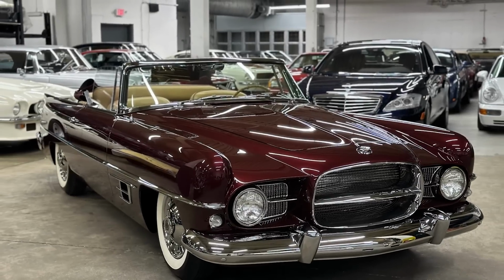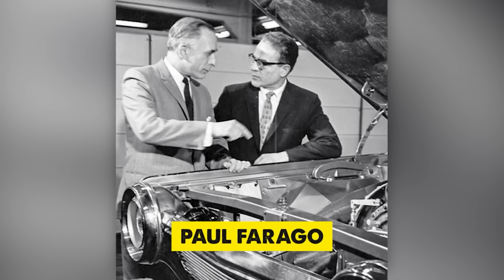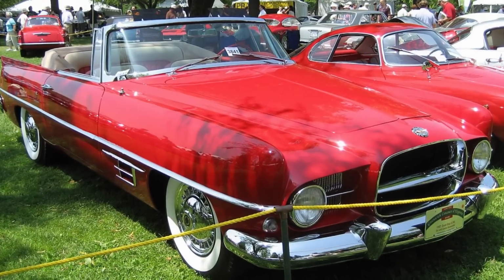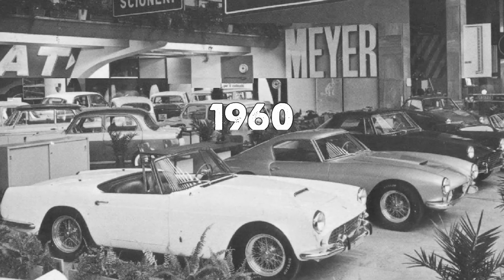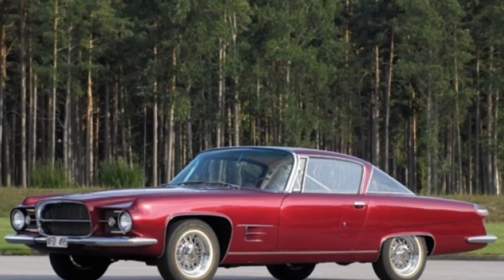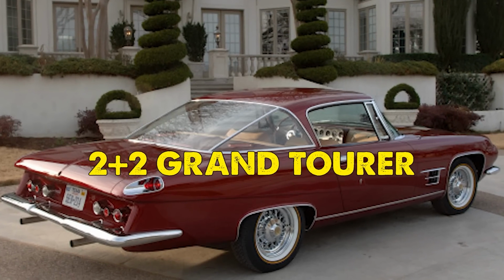After the Dual Ghia's production ended, Casserole's health declined, and Paul Farrago, vice president of Dual Motors, took the lead in developing a successor. This new car, the Ghia L6.4, debuted in 1960 at the Paris Motor Show. Unlike its predecessor, the L6.4 was a hardtop coupe designed as a 2+2 Grand Tourer.